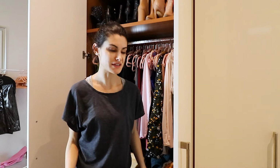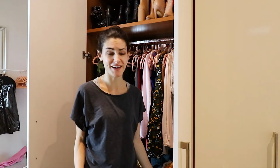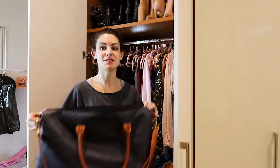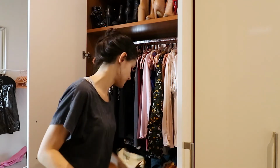Oh, and the other thing I was going to say was I have a big drawer in here full of swimsuits, which obviously I'm not going swimming. I'm not going anywhere beach related. So I'm actually going to put those in this duffel bag here. This was initially a bag full of scarves.